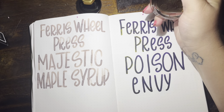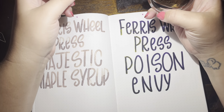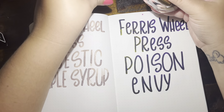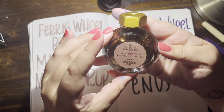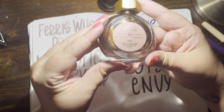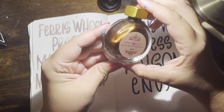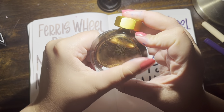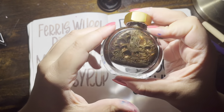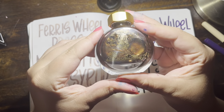I wanted to do a little bit of a review of the inks and pens that are coming out on August 4th for Ferris Wheel Press. There are two new inks coming out. One is their regular collection, which comes in these 38 ml bottles. This one's Majestic Maple Syrup, and as you can see, it is a very shimmery champagne. It looks beautiful in the bottle.